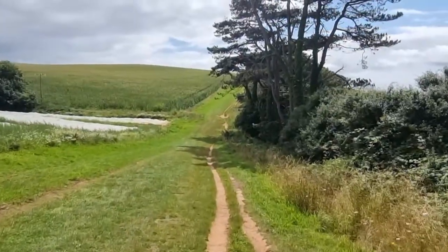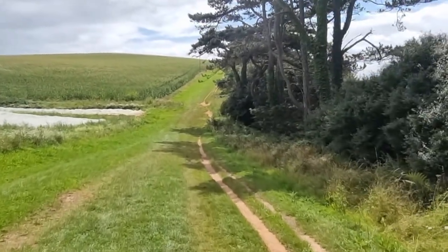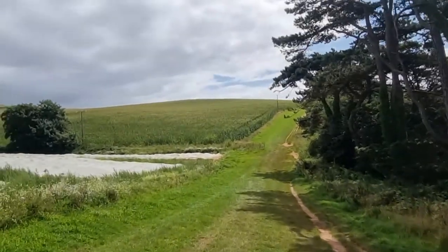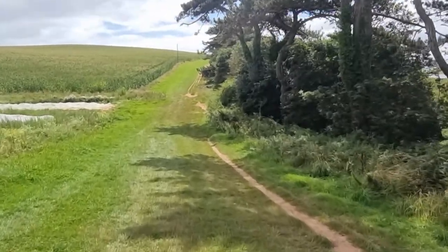It's crazy weather in this country, isn't it? It was really sort of starting to come down just at the road bridge, and then all of a sudden it feels like a completely different day. Well, as we know, that's just typical British weather, isn't it?